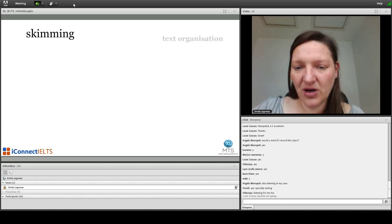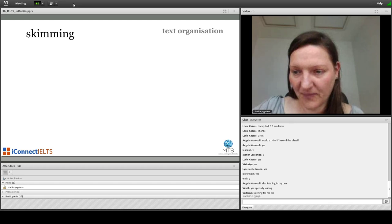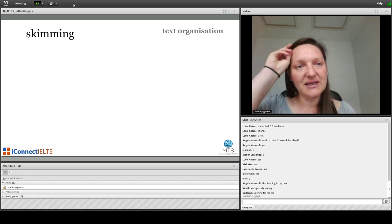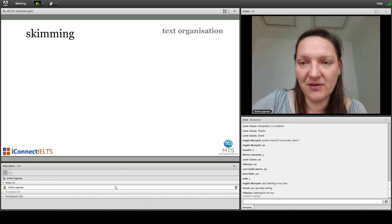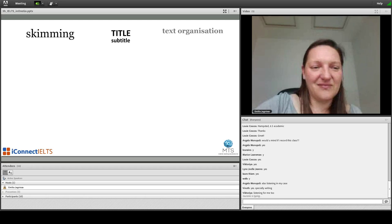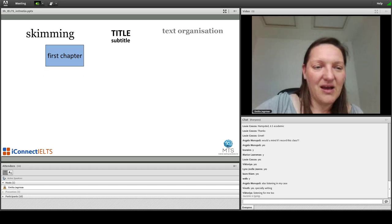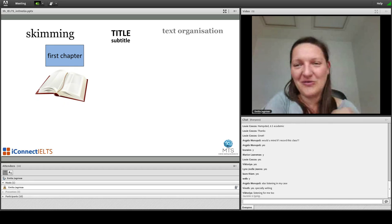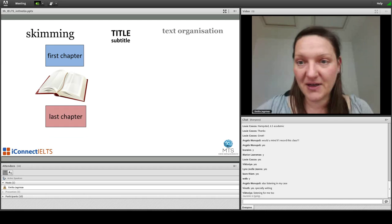First, we will learn how to do skimming. And in order to do skimming well, you need to understand how texts work. So here is the text. We'll start with the biggest chunk, or the macro scale. So on the macro scale, you have a book.